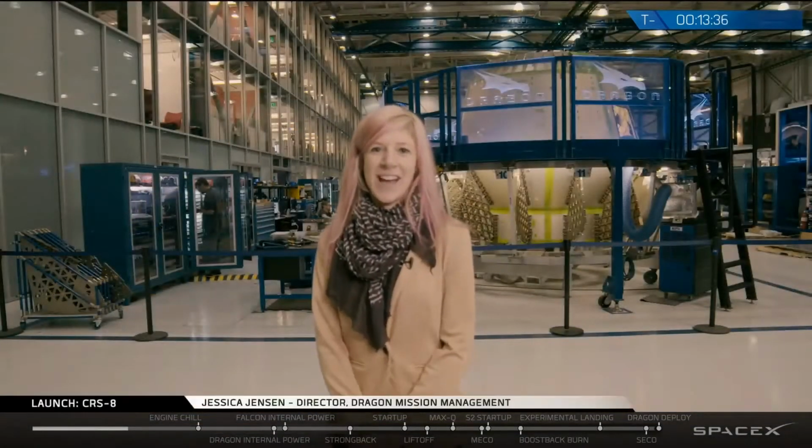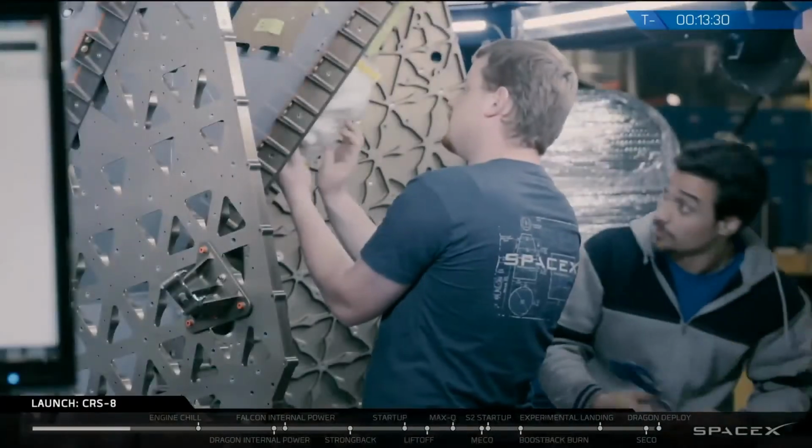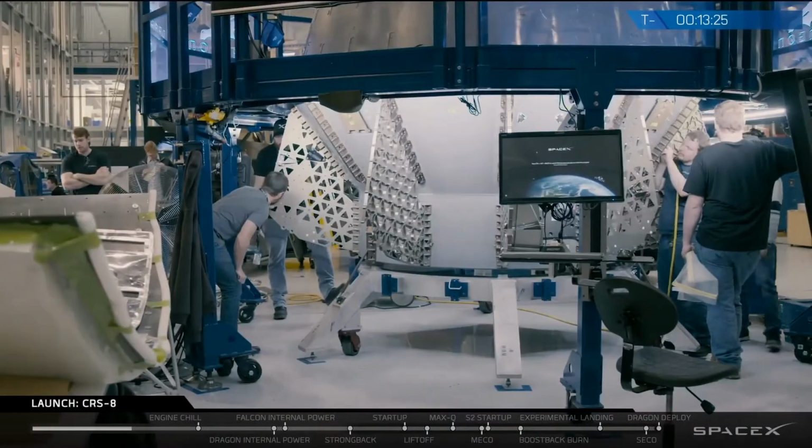Hi, I'm Jessica Jensen. I am the Director of Dragon Mission Management here at SpaceX. Behind me is Dragon Alley. This is where we manufacture and assemble the Dragon spacecraft here in-house. 10 years ago, Dragon was literally just a design on pieces of paper.